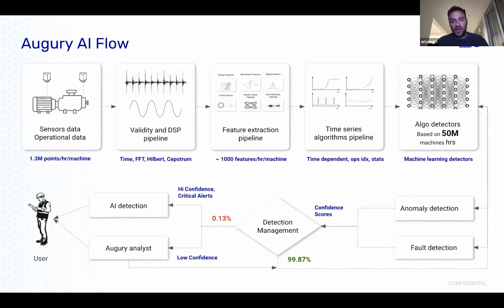And then after we have, let's say, the vectors of the transformation and the waveform, we start to calculate the features. Now, the main technology of feature extraction that we use today is based on domain knowledge and also on signal processing knowledge. We are calculating the features using DSP techniques in order to calculate quantities that are related to machine health and related to the operational mode of the machine.